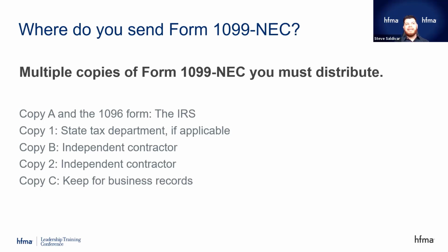The one difference with the 1099 NEC is that you are required to file to your state. The difficult part there is each state has its own requirements. There's not one federal requirement for everyone. So look into your state requirements. Some states require you to do it. Some states don't require filing if you didn't withhold anything, and it's not typical that we would withhold any taxes. So take a look at your local state requirements and then determine if you need to file with the state or not. And then copy B or copy two are for the independent contractor themselves. And then copy C is for you to keep for your own records.